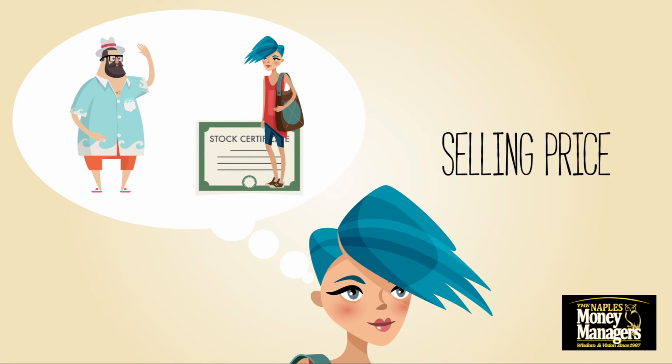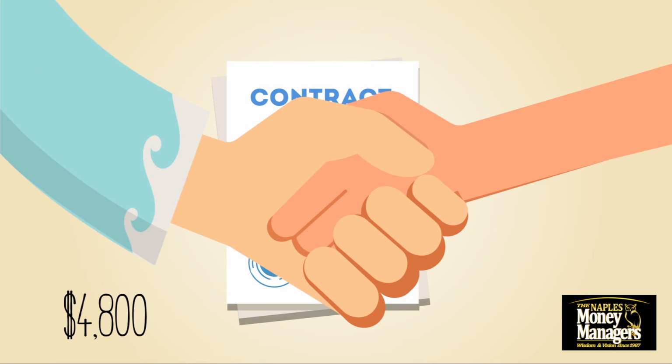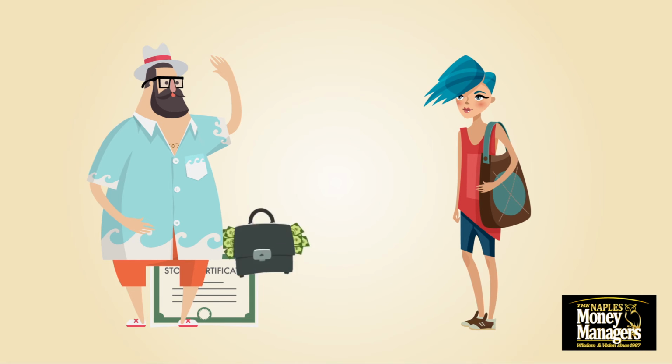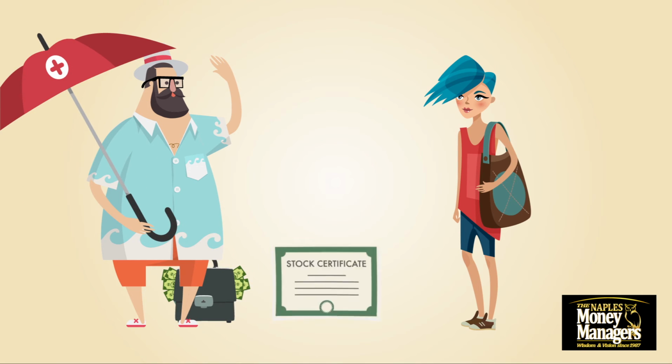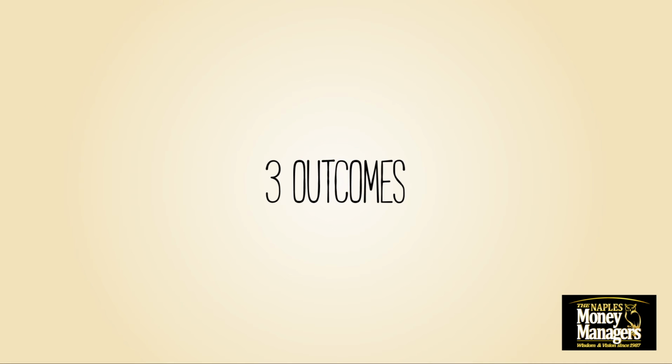That's Porter's selling price. Porter signs a 6-month contract to lease his stock to Maggie. It costs Maggie $4,800 for the right to purchase Porter's stock at $160,000 at any time during that 6 months. Why would Porter or Maggie even want to do this? Let's find out. Porter has created more income for himself from the non-refundable deposit of $4,800 that Maggie paid to Porter. Maggie, on the other hand, gets to control the stock for 6 months for only $4,800 instead of buying it for $150,000, the current stock price.